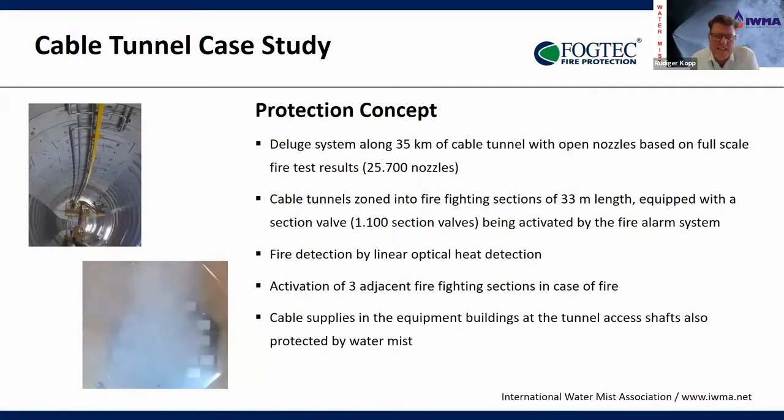So finally, the system has been installed into the cable tunnel over a total length of 35 kilometers as a deluge system with open nozzles. In total, more than 25,000 nozzles have been installed in this tunnel. The whole tunnel has been zoned in virtual zones of 33-meter lengths. So a total of more than 1,100 section valves have been installed.